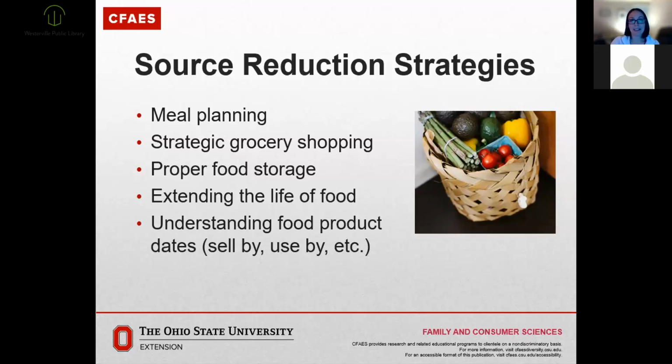So that's something to keep in mind, especially with things like eggs and milk. Oftentimes those products are still good beyond their date. And you just have to use your senses and your common sense as a consumer. If it smells off or it looks off, then don't use it. If it's a couple of days past its date, it is very well probably still safe to use.